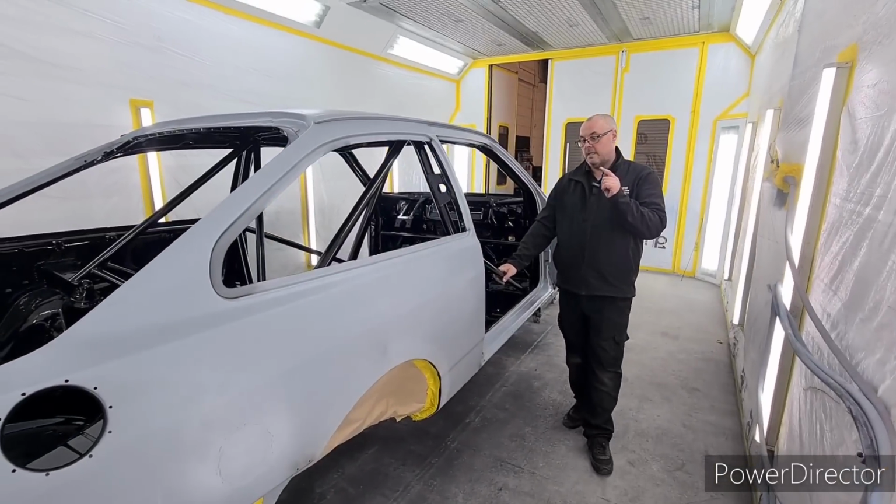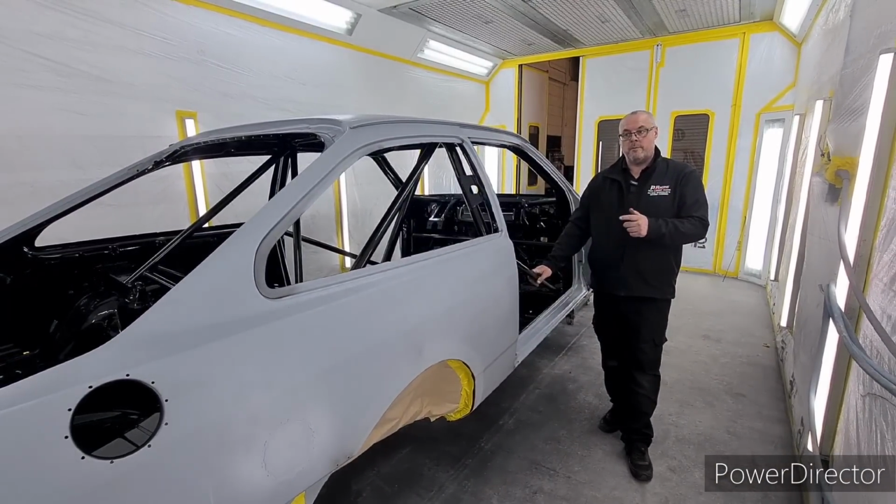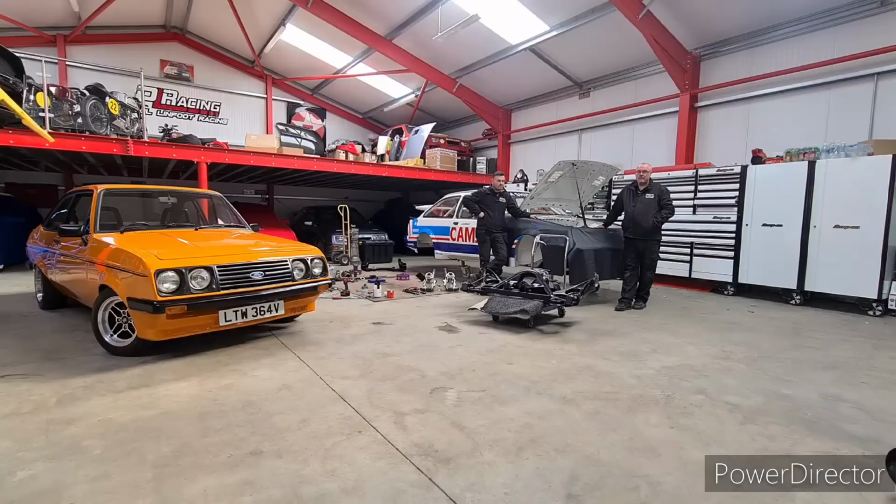Right, so that's a little update on this car for you. What we're going to do now is shoot back over to the workshop and we'll do a final roundup of what we've been up to this week. Right guys, it's got to Friday evening again, so our weekly roundup of where we've got to and what we've been up to.